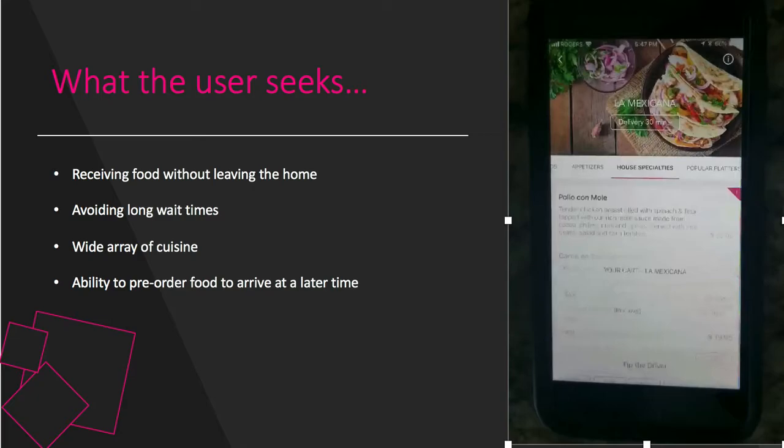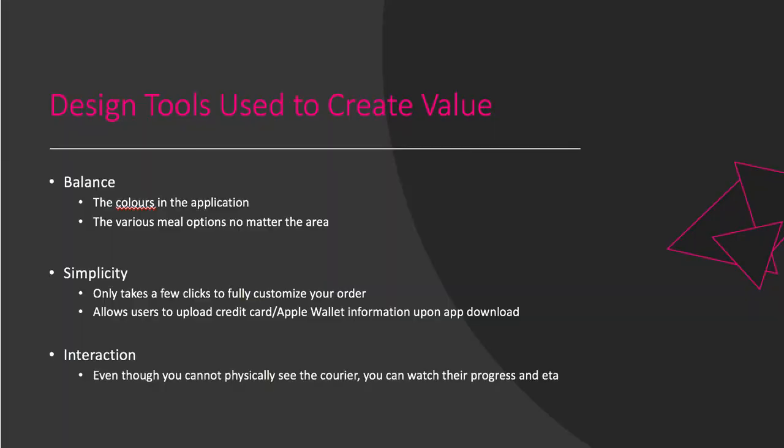So what the user seeks here is receiving food without leaving their home, or when they're on the go, coming home to it later. They want to avoid long wait times, and they also want to experience as much different cuisine as possible. So design tools to create value here are balance, simplicity, and interaction. Balance refers to the colors of the application. They're bright, vivid, and they balance out really well. And there are also various meal options to balance each other out, depending on how you feel, whether it's a heavy burger or a lighter salad.